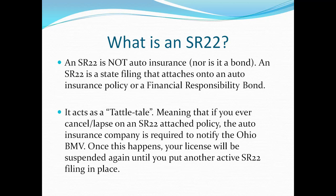First, let's cover some background about SR22s. An SR22 is not auto insurance, contrary to popular belief, nor is it a bond. It's simply a state filing that attaches onto an auto insurance policy, or in Ohio what's known as a financial responsibility bond. The best way to understand how an SR22 works is to think of it as a tattletale, meaning that if you ever cancel or lapse on an SR22 attached policy, the auto insurance company is required by law to notify the Ohio BMV. And then once that happens, your license will be suspended again until you put an active SR22 filing in place.